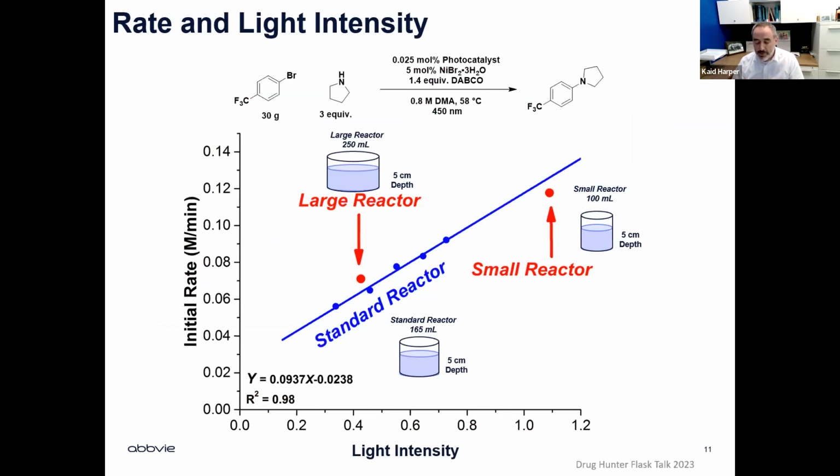Where if somebody came to me and asked me, what catalyst concentration should I start with for this photochemical reaction? I would say, well, what vial size are you using? What's the path length that you're trying to engage? Is it a 1 gram vial, a 40 mil vial? Are you trying to use a bigger reactor? And if you could understand that as a function of catalyst concentration, then you're off to a good start.